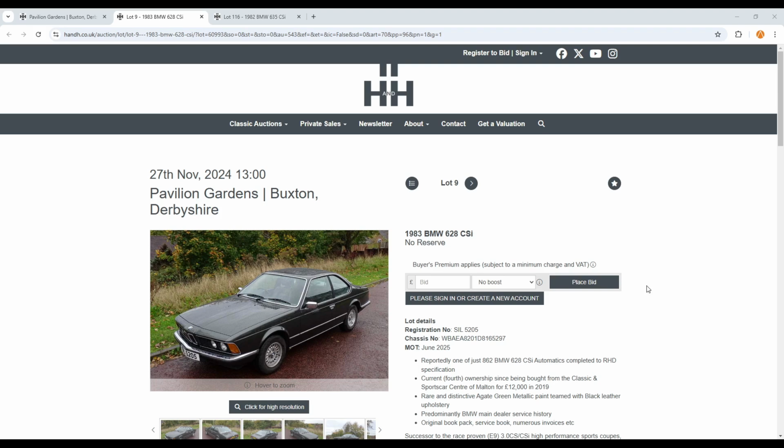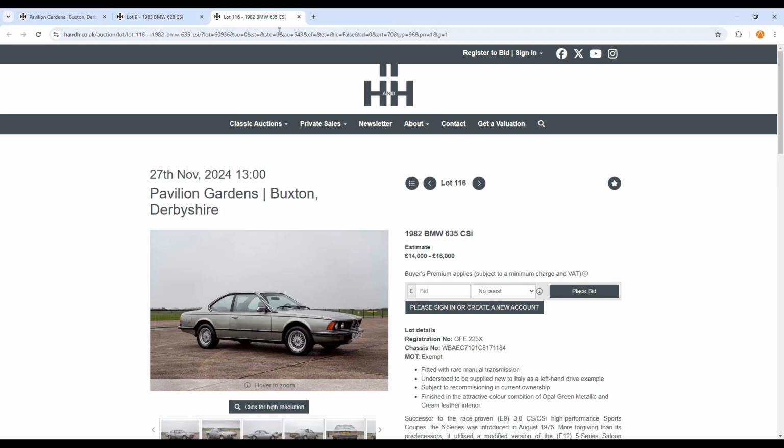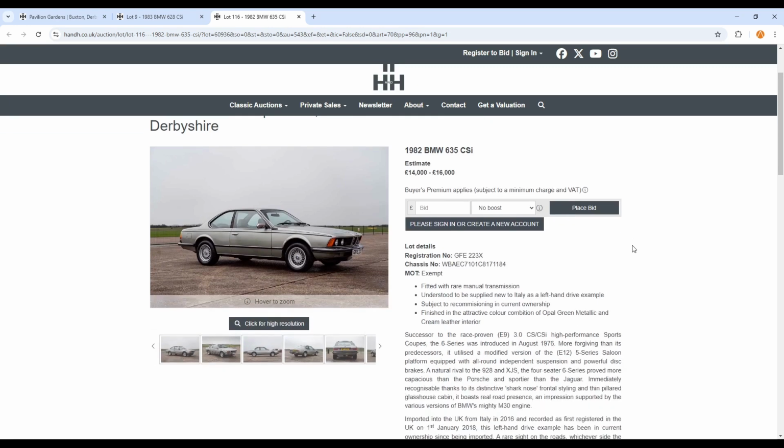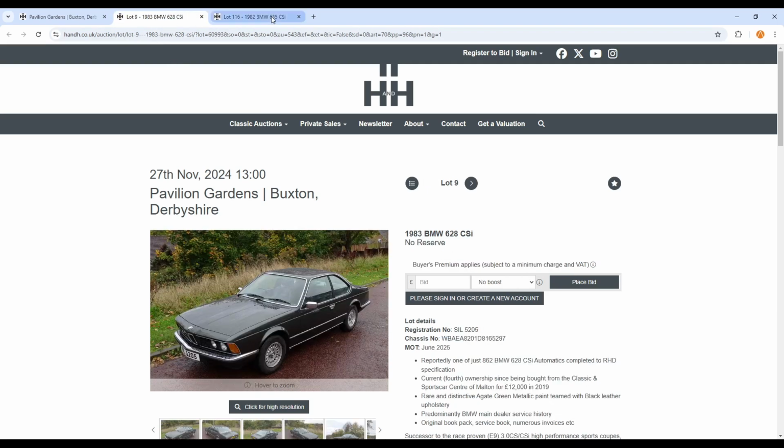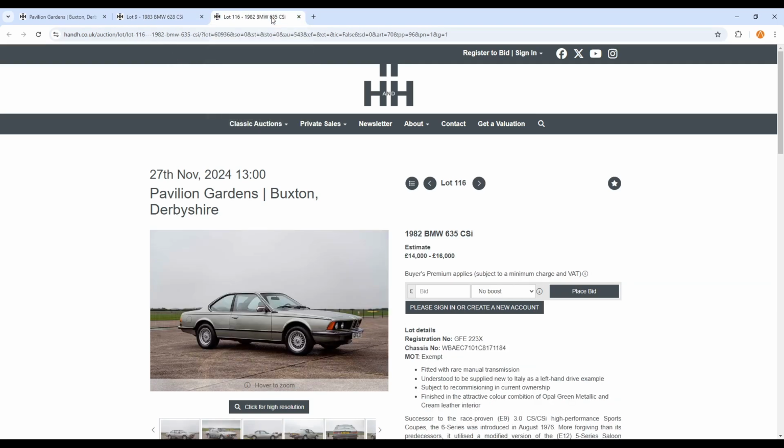Now there's not a direct comparison to this, but there is this BMW 635 CSI. It's a slightly bigger engine, and it is also a manual. This one is estimated at 14,000 to 16,000. So again, not a direct comparison. I suspect this one should go for a little bit higher because it's got a bigger engine and it's manual. But let's see how those two do: a BMW 628 CSI versus a BMW 635 CSI.